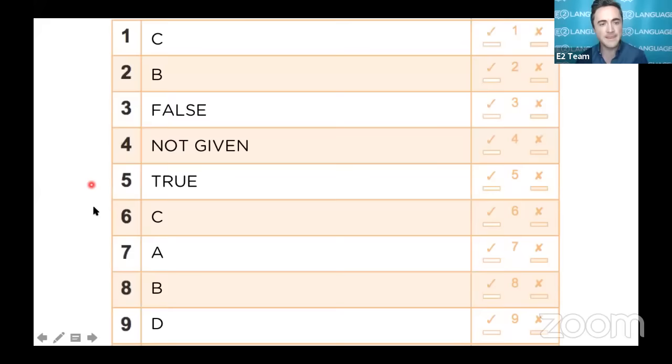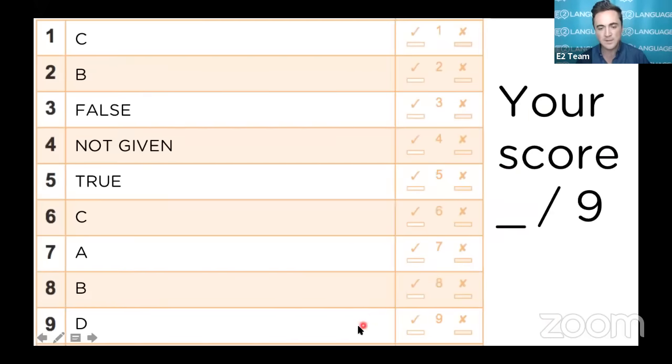So these are the answers to the questions, and this is what your answer sheet will look like when you take the IELTS. So it was 1C, 2B, 3 false, 4 not given, 5 true, 6C, 7A, 8B, and 9D. What was your score out of 9? And just please type into the chat.